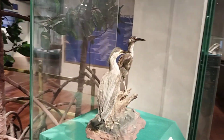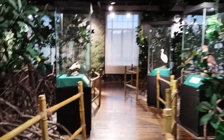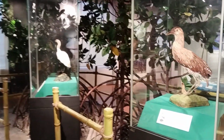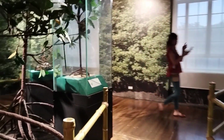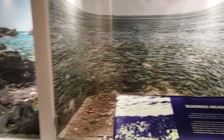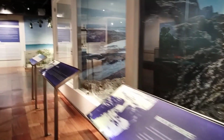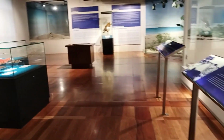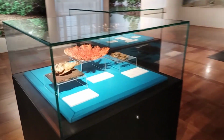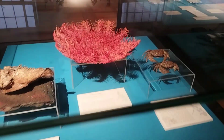Most of the displays na makikita nyo rito are made from animals that were stuffed or underwent the process of what we call as taxidermy. So in order to preserve yung mga species ng animals in their collection, they underwent that process that will make the animals look alive, pero in reality they are already preserved. Siyempre mas gusto natin na makita sila ng buhay, but the purpose of this one is to give education sa general public for awareness at para mabigyan na rin ng idea ang mga tao that we need to conserve and protect our environment.